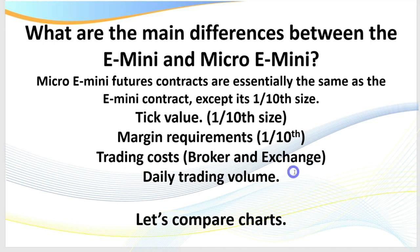The trading costs. Now, if you're trading a standard e-mini contract, depending on your broker, you're going to pay anywhere between, say, $3.80 and, say, $5 in that sort of variance per contract. Now, does that mean the micros are 10%? No, it doesn't. So with a micro, I stay broker neutral, but one very good broker that many of my clients are with, you'll pay around 90 cents round turn.